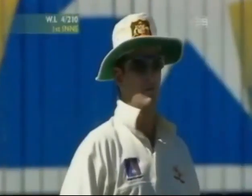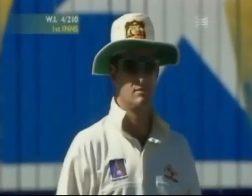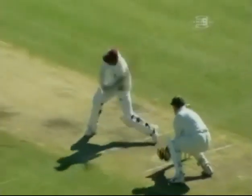Brian Lara really doesn't try to drive the leg spinner much in front of the wicket. He loves to hit him square of the wicket, and I think that's brought about his downfall on this occasion. Sharp catch, just grabbed by Mark Waugh.